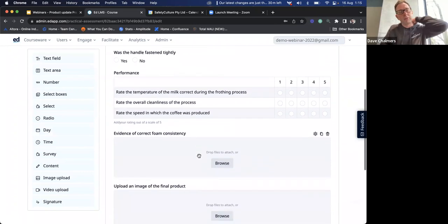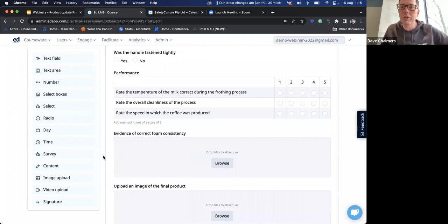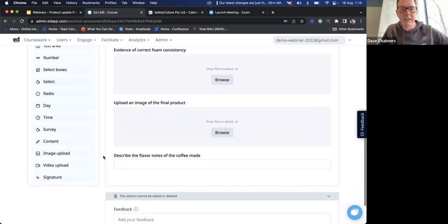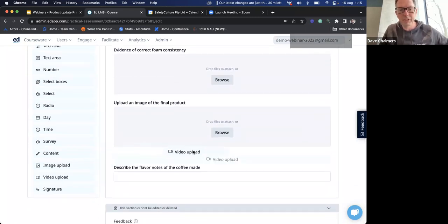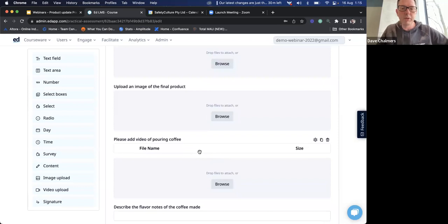And recently, since we released this, I think this would be week 4 or 5, if I remember rightly, from us launching, and in that time, we've already had a couple of iterations of practical assessments. So we've now added in the ability for you to add video. So you can go in and add video evidence and have a thing there to say, please add video of brewing coffee, and they can just use their phone to do that as they're making their assessment. Excuse my typing. And they can go ahead and add a video in here.